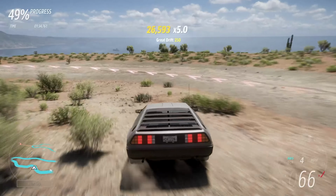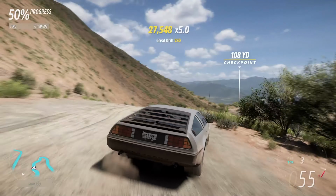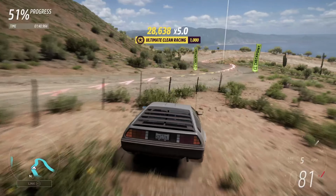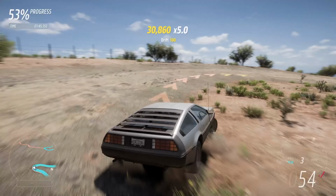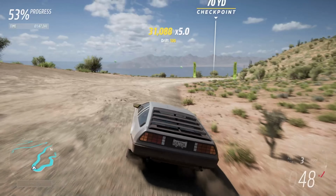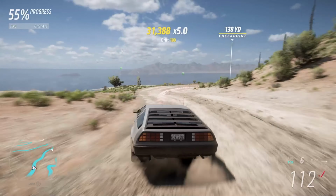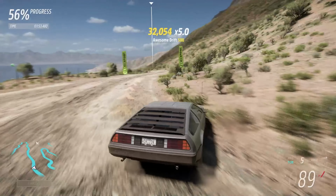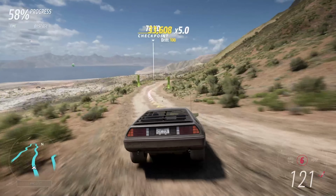So yeah, I really do like this course. I know it's probably a little bit long in comparison to the previous one, but I do prefer it. I think it's a little bit more technical. Got way better views as well, by the way. Yeah, I just prefer the technical aspects to it, and I think it's not particularly all that much slower.